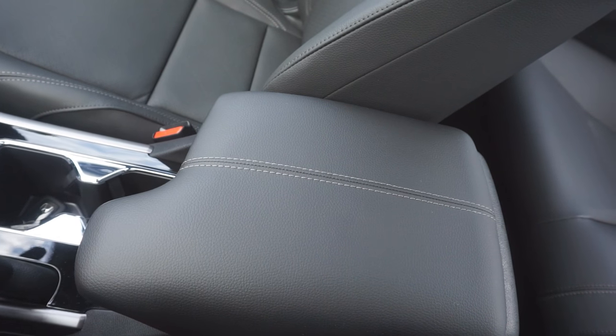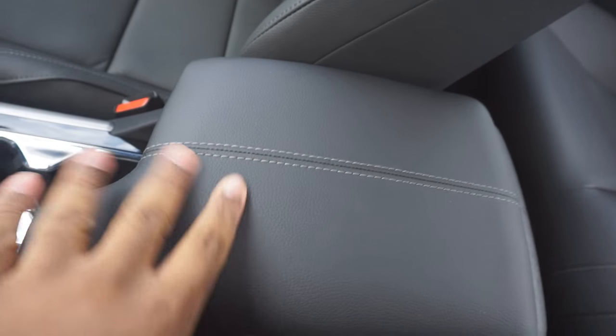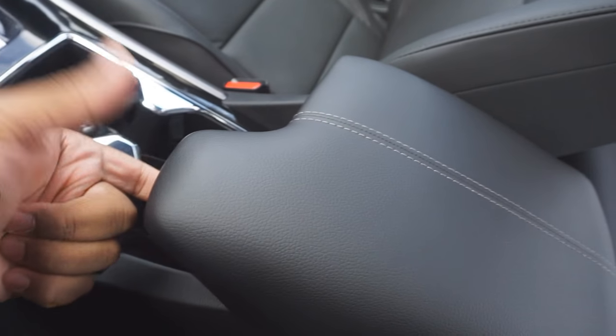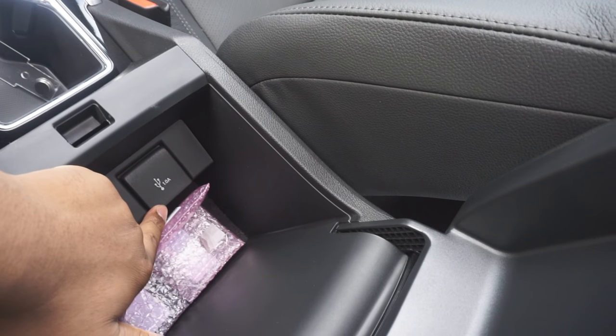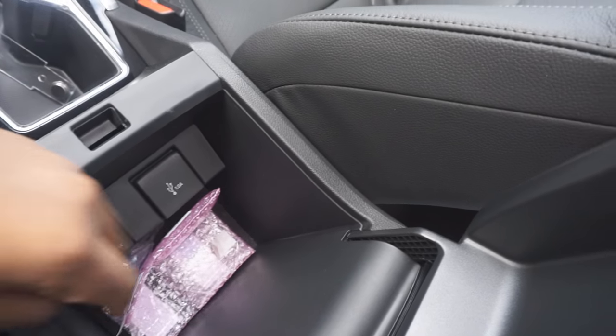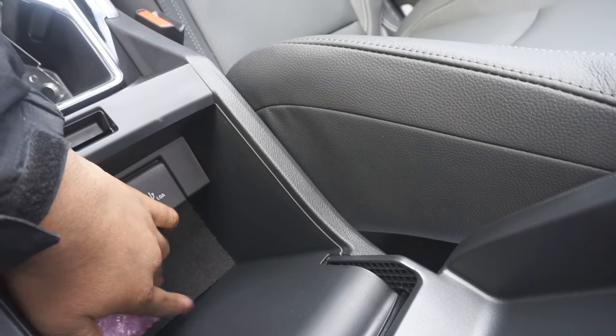and you have a nice center armrest, which is leather padded with some stitching here. You open it with this button. It's an okay size. You do have a 1-amp USB port and another power outlet. It is felt lined on the bottom.